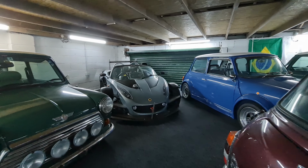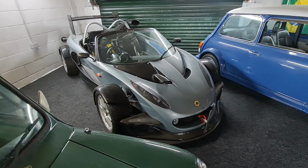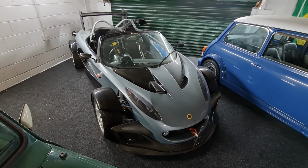Lastly, tucked away in the corner is a car that I had as a kid, the Lotus 340R. What a machine to look at. It's basically an older version of an Ariel Atom. It's unbelievable.